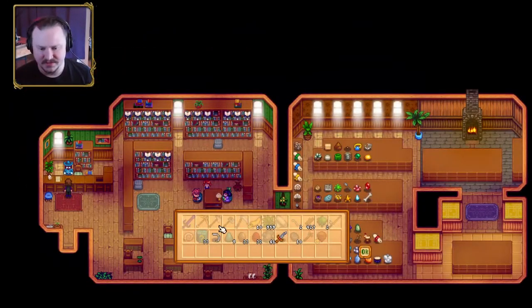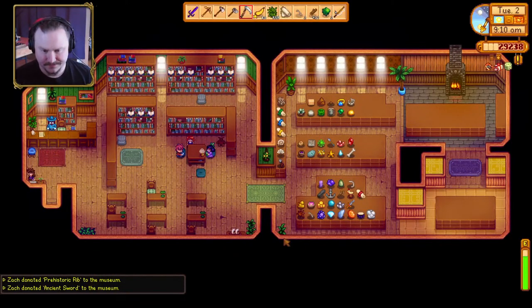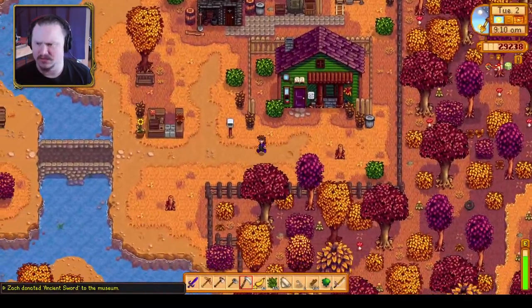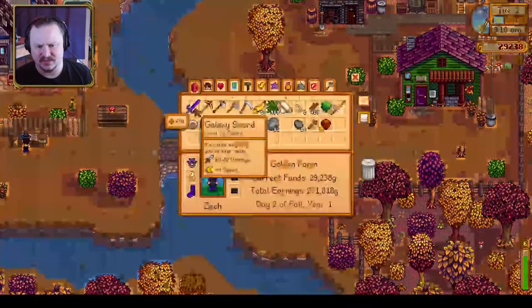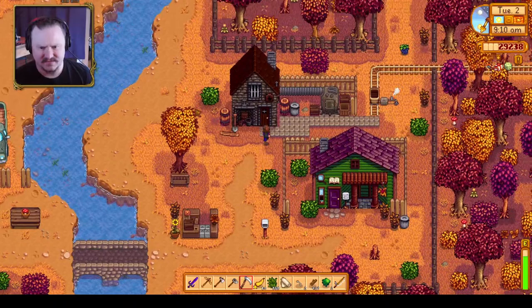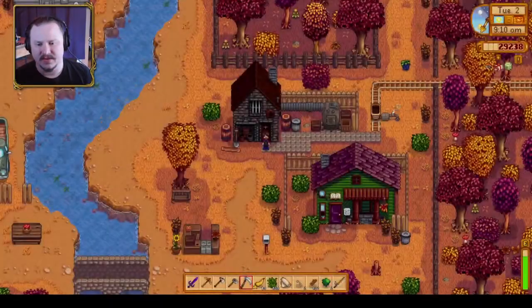Donate to the museum. Did you accept the biome one? What? No, I accepted the other one. Oh, it's all grayed out for me. I can't accept anything. Weird. Except for Robin's resource rush. Okay. Oh, maybe you have to select the same one as me. Check your active quests and see if maybe it's in there. Oh, it is. Okay, so it looks like we share a single goal. So, yeah. Sorry about that.